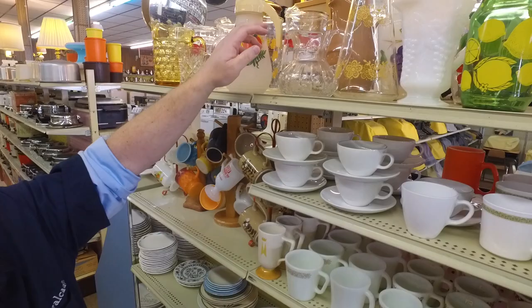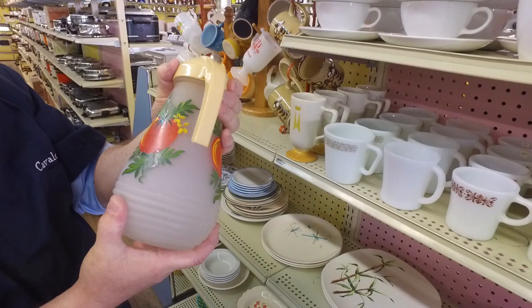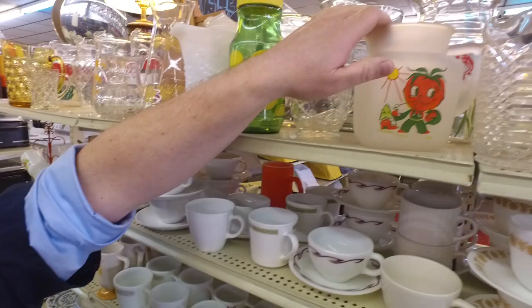Here's a... Talk about the frosted design on that. Yeah, so this is frosted, the glass is frosted, which is part of the manufacturing process. Here's another frosted one here. Oh, also, yeah.